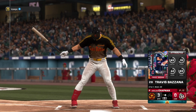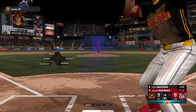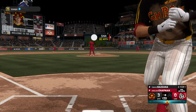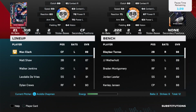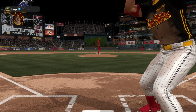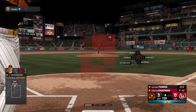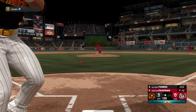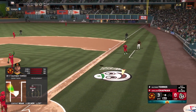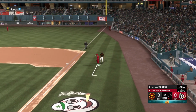Back here in Denver, all set for the start of the inning. Stepping in, Travis Bazzana. Chapman back to work. That one's in there. 0-1. Now a move being made for a pinch hitter, Gleyber Torres. High fly ball, and that one curling foul down the right side. Brings it in. And a quick out, number 1.